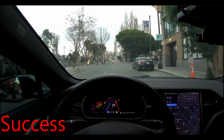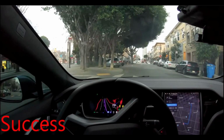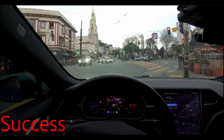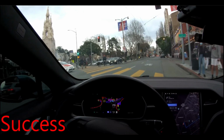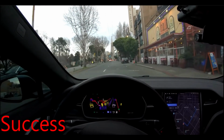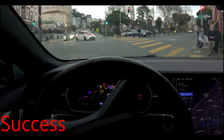This is an extremely tough situation, even for a human, but I think Autopilot did handle it beautifully. Let's go ahead and watch this back in slow motion. So you can see the pedestrian never actually steps off of the crosswalk, and even though there's another car to the left, Autopilot swerves left to avoid the pedestrian. She was not supposed to be entering the crosswalk at this time.